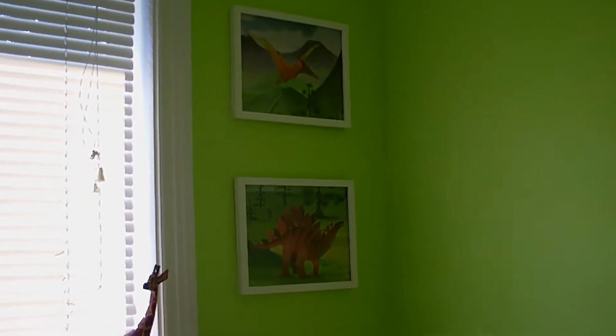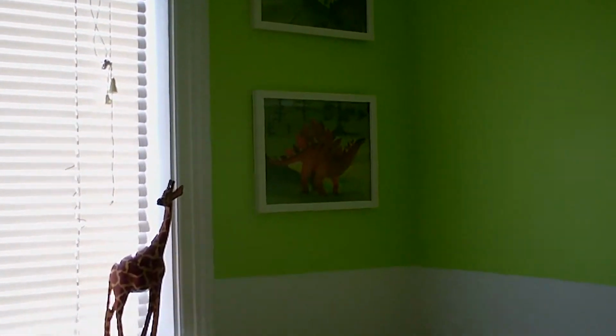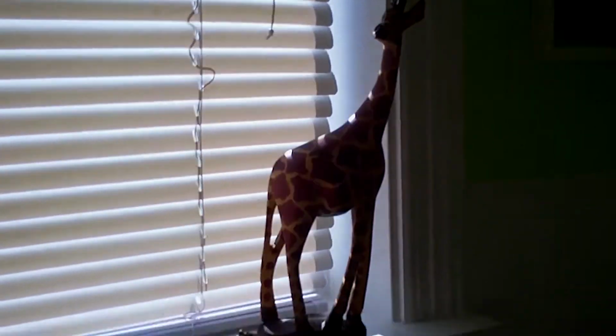I wish this room's so small I can't back up. See if it will show up. I don't think it will show up. But we have them balanced, so on either side of the window we have 2 pictures, which looks really nice. They're very nice pictures of dinosaurs, I think. We have this giraffe he got at the fair and a little froggy. This is from the zoo. It's a little meerkat. And this is his closet.